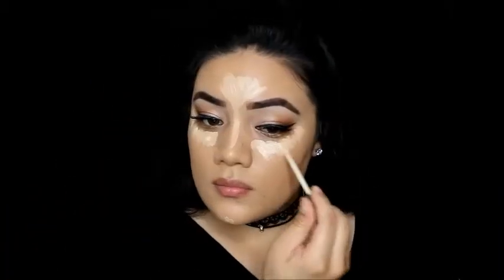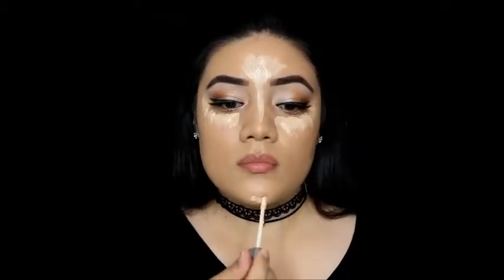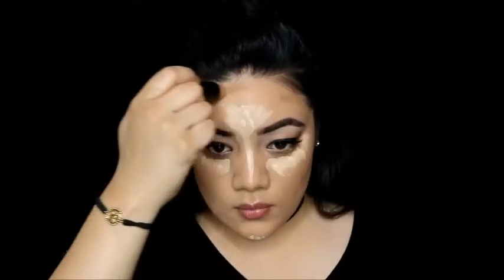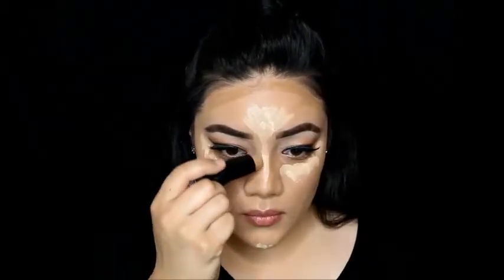I'm also going to be applying the Naked shade on top of that, just a couple dots in those areas because it's a little lighter, a little too light for me, but I wanted to use that. Now I'm using my Maybelline Fit Me. I don't know if this is a contour stick or what it is. It's a little light for me, but it still works out. I needed something to help my bronzer kind of stick a little bit more, so that's what I used.